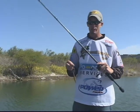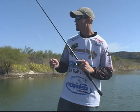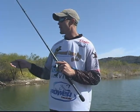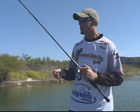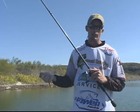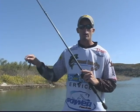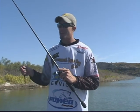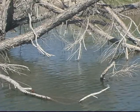I can't stress enough the importance of using a good heavy action rod when you're fishing like this. These fish today, we got kind of a bluebird, high pressure day, lots of sunshine, creating areas of shade in these big laydowns. And the fish, every one of them is just about positioned right in those little areas of shade. And those just happen to be usually in the thickest, gnarliest parts of the trees.